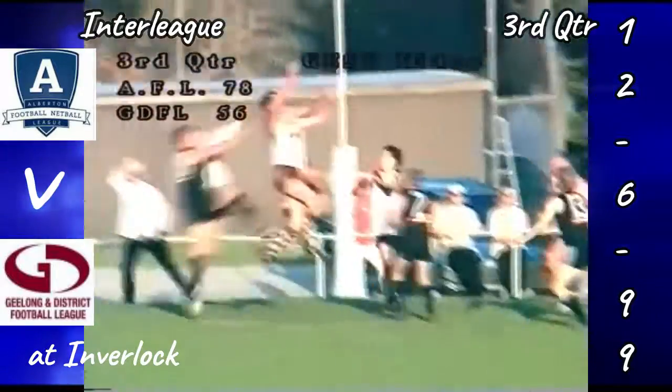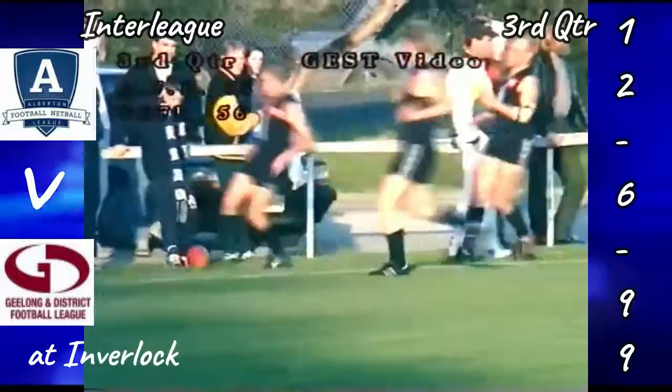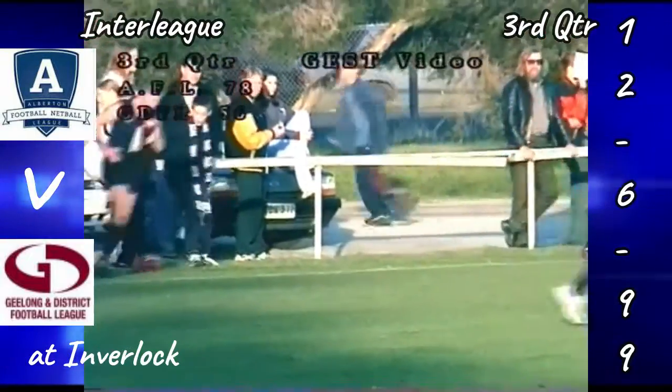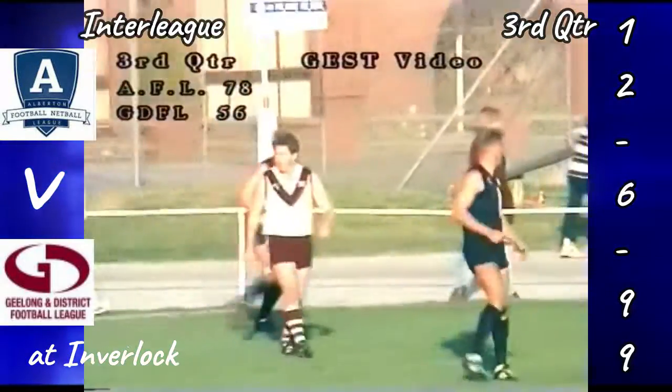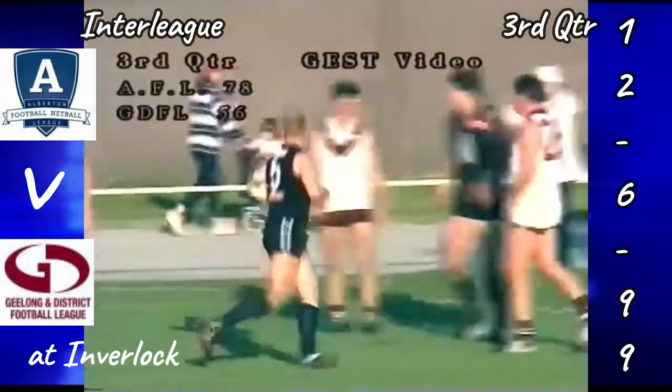Whelan now will kick from right on 50. It's a fairly low trajectory kick, and it's off hands. It's right across the face of goal and drifted just over the boundary line. So defenders under pressure now. Well, it's 23 minutes gone, third quarter. GDFL need to hang on now for the next few minutes.